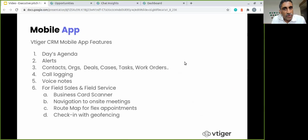And lastly, about functionality, mobile app is key. And more and more we are seeing users, including sales reps, working and spending time on the mobile and doing most of the business on the mobile. Which is what Vtiger enables.